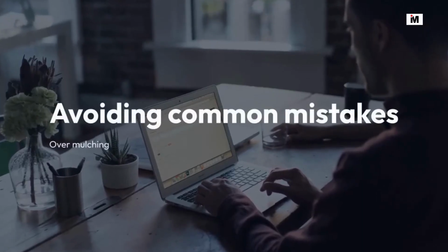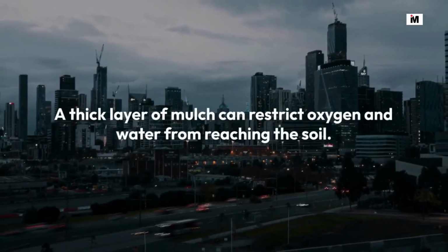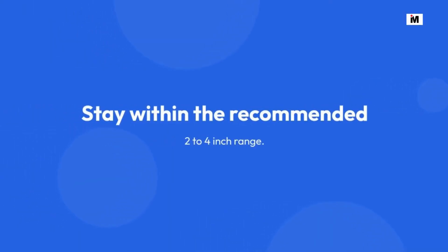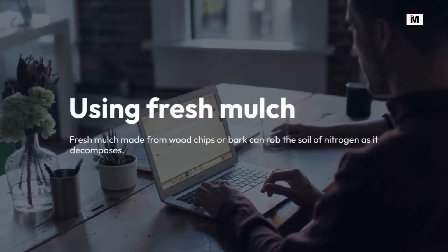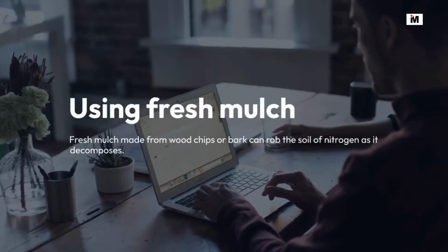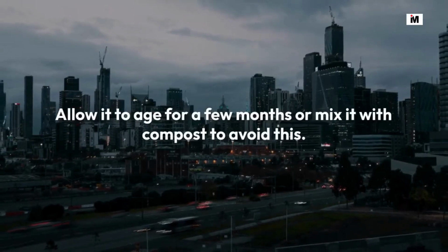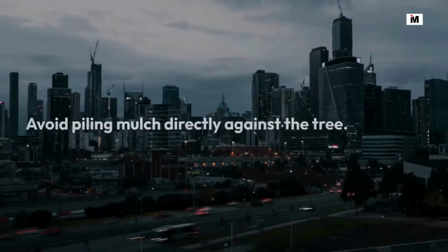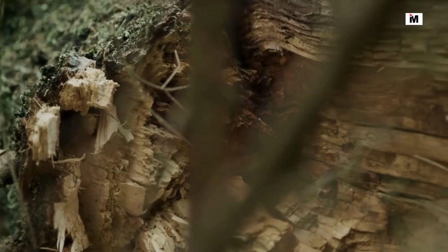6. Avoiding common mistakes. Overmulching. A thick layer of mulch can restrict oxygen and water from reaching the soil. It's important to stay within the recommended 2 to 4 inch range. Using fresh mulch made from wood chips or bark can rob the soil of nitrogen as it decomposes. Allow it to age for a few months or mix it with compost to avoid this. Mulching too close to trees. When mulching around trees, avoid piling mulch directly against the tree trunk. This can cause rot and make trees more susceptible to pests.